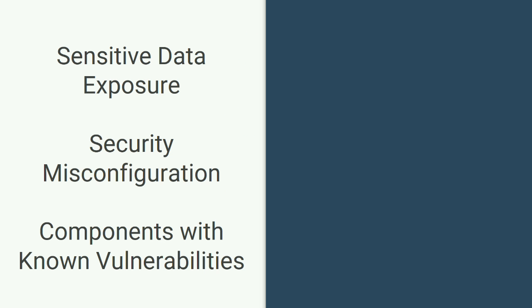And that takes us into the last section here. In this section, I've combined three different vulnerabilities because they are somewhat similar. But if you were to look them up in the OWASP top 10, you would see three separate entries. These three vulnerabilities are sensitive data exposure, security misconfiguration, and using components with known vulnerabilities.